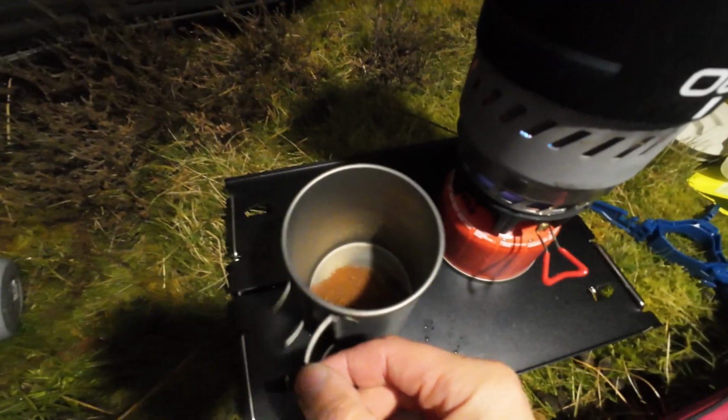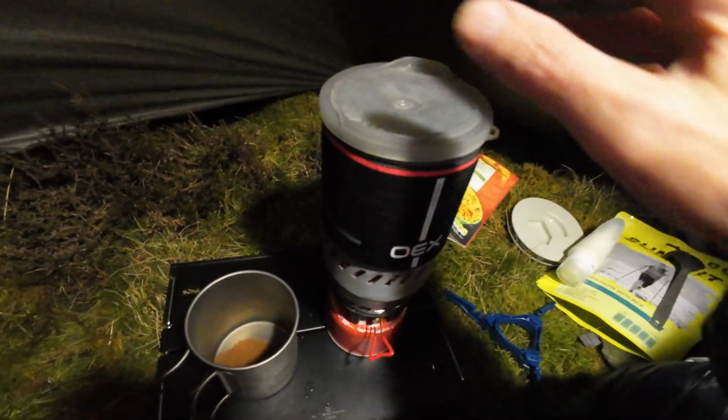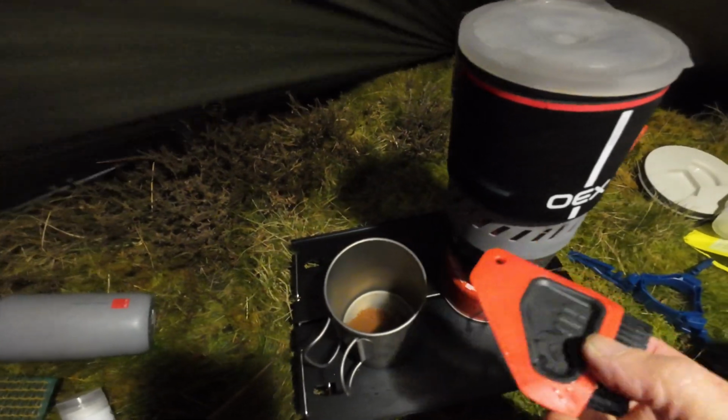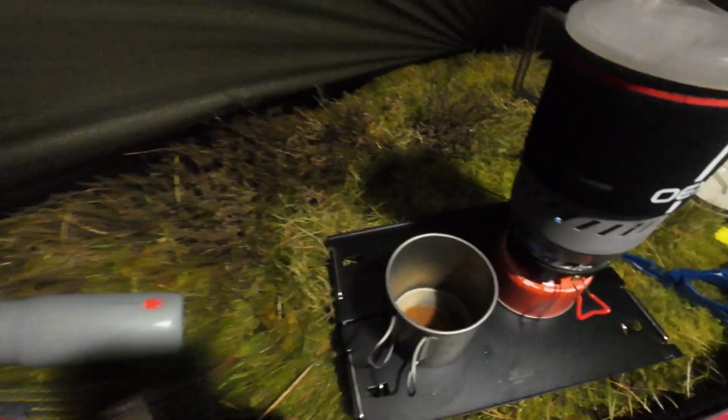Okay, got my coffee in there. Got some water brewing now. Managed to clean it. So I cleaned it out with that. Put a bit of water in it, swirled it round. Actually worked.